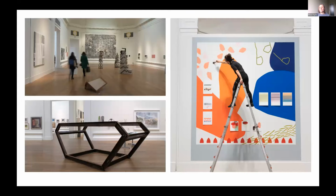So we still hold our annual exhibition at the RSA. That's a really big event for us. It's a really big event for our members. It's put together completely by our volunteer members. So put together, selected, curated, installed, we do the catalogue, it's all done by us.